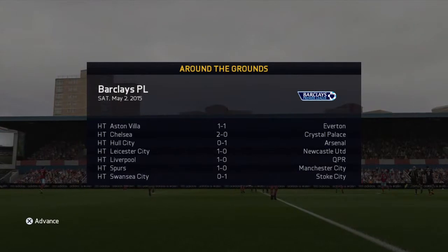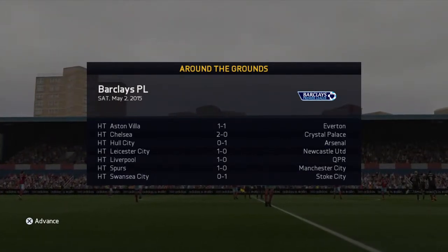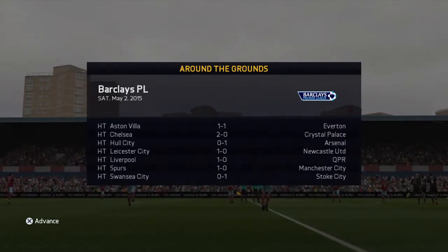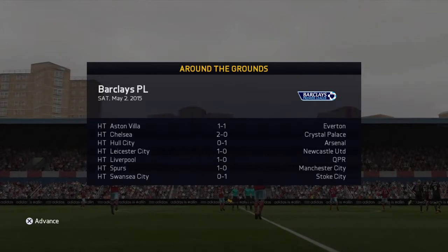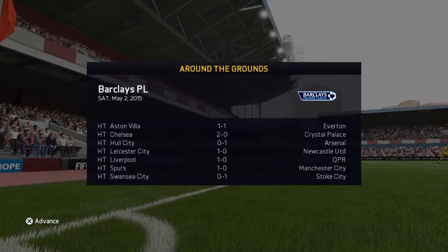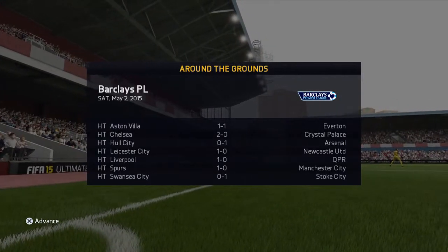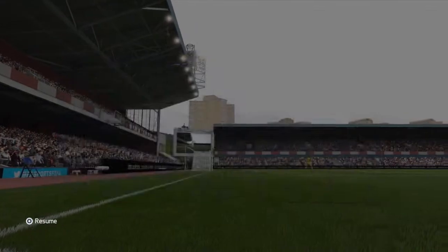And a half time then. It's going to script now. The championship race is still going to be 1 point if both Chelsea and Burnley both win. Burnley obviously leading here by 3 goals to 1. Chelsea winning likewise by 2 goals to 0 at home to Crystal Palace. Arsenal are winning. Villa and Everton drawing. Leicester 1 up. Liverpool 1 up. Spurs 1 up. And Stoke 1 up at Swansea.